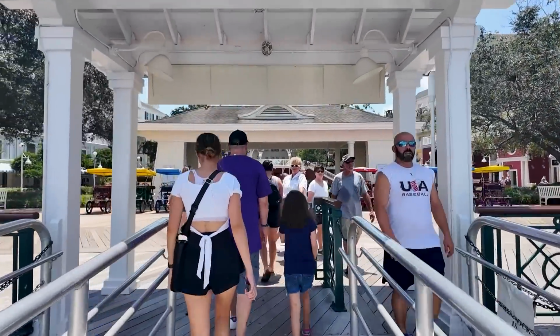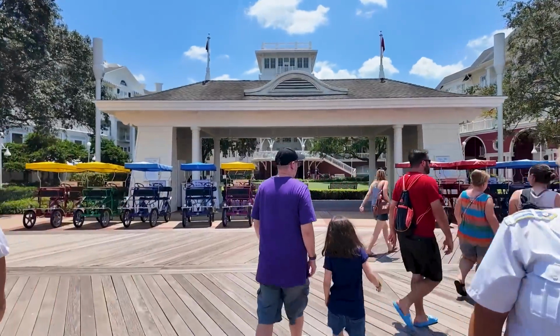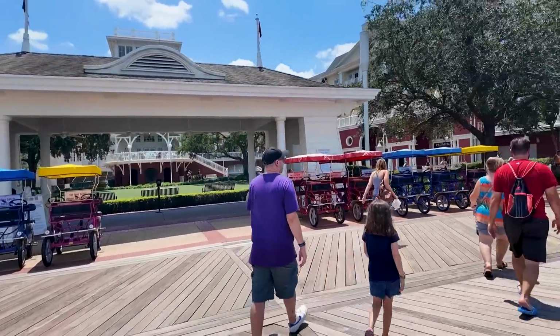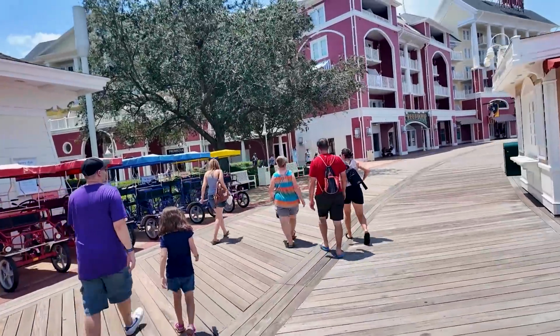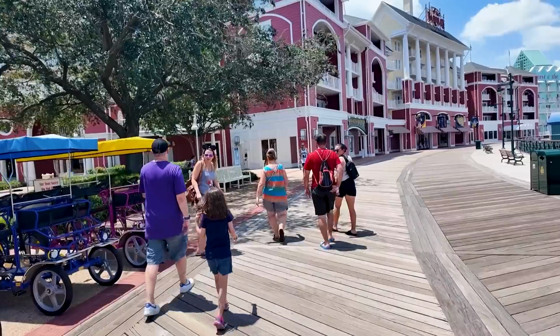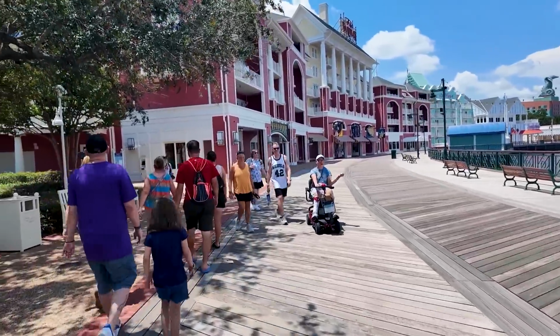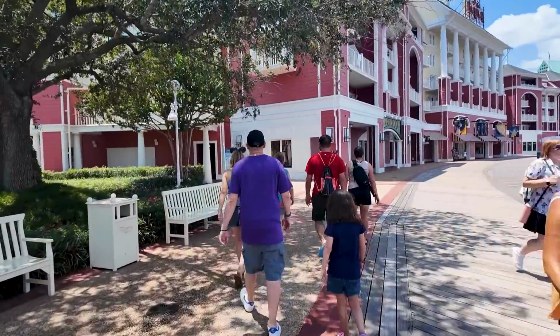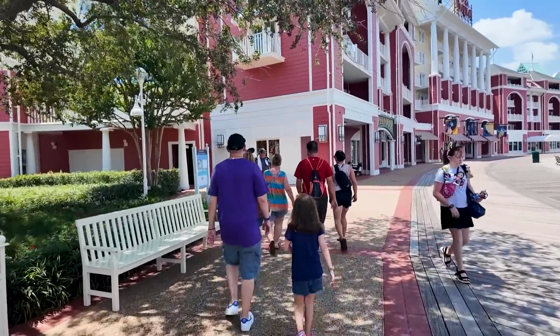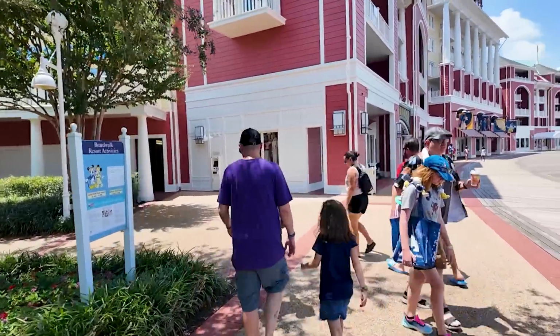Basically, the way the boats work is that they take all the hotel stops. They go Epcot, Boardwalk, Yacht and Beach, Swan, Dolphin, Swan Reserve, and then Hollywood Studios. And then on the way back, they go to Hollywood Studios, Swan, Dolphin, Swan Reserve, Yacht Beach, Boardwalk, Epcot. So Boardwalk is actually kind of the best spot for going to Epcot and the worst spot for going to and from Hollywood Studios.